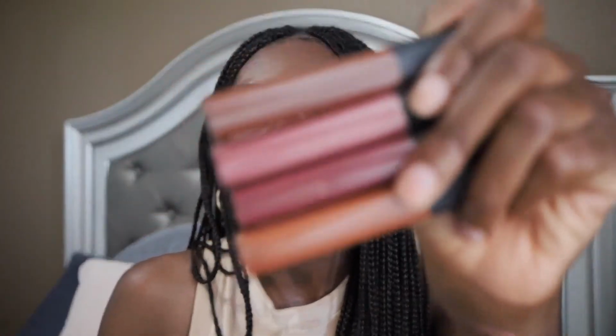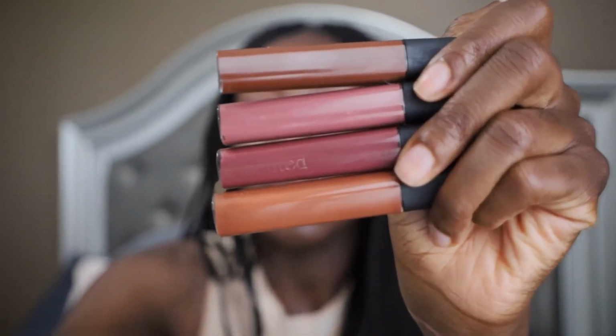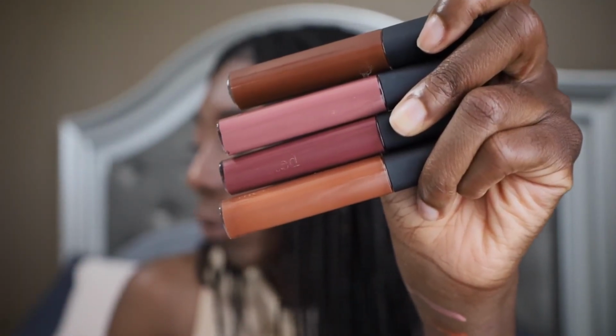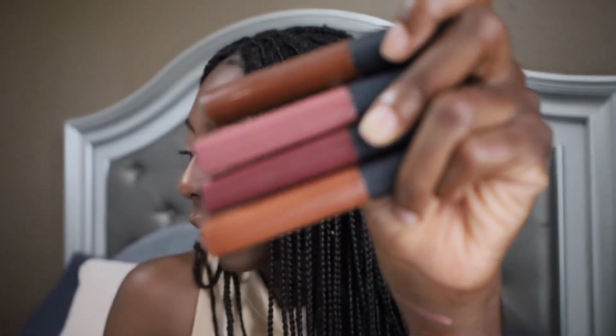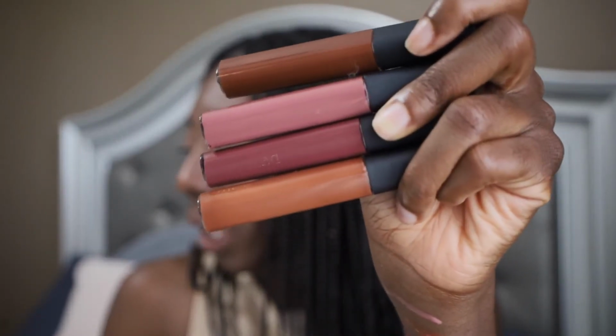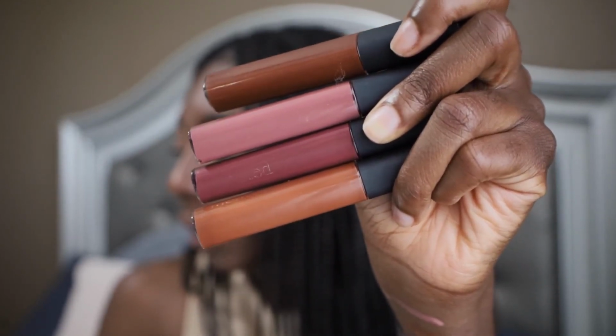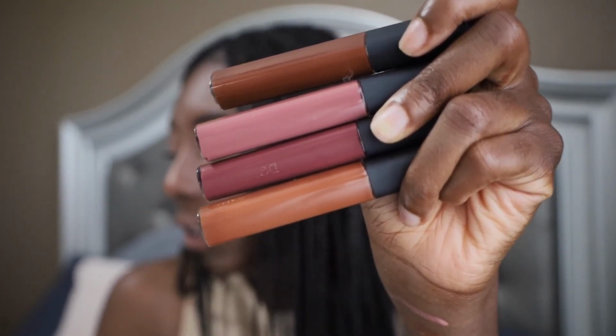And last for this watch party, we have Gloss for Grown-Ups. So let's read what they say about Gloss for Grown-Ups on the website. The Gloss for Grown-Ups collection includes four rich shades for fall. This lip gloss is shiny and smooth without overdoing it and provides just the right amount of color to add some pep to your step and your lips.